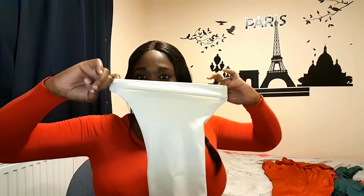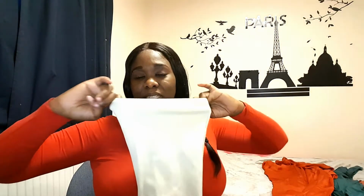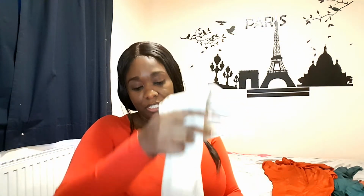But the good thing about this is that this material is quite stretchy. So if you have big calves, big legs, it will fit you. It doesn't have any zipper or anything because it stretches quite well. And that's the shape of the heel.